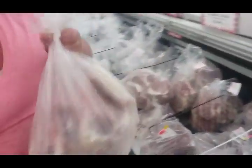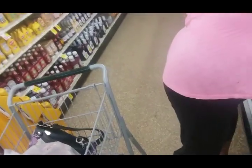Yeah. Okay. I'm going to get this one. This one's a little more. That's easy. Those are gorgeous. I can't believe this. I hit the mother lode.